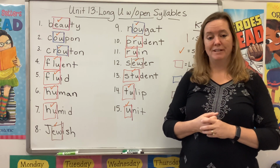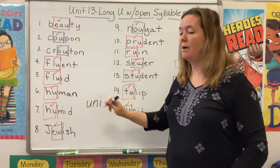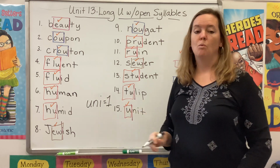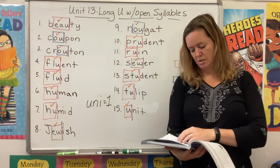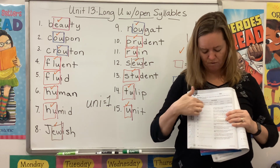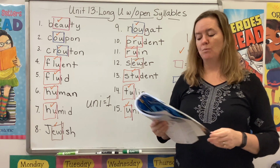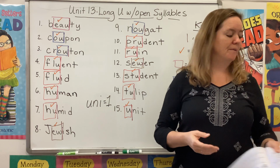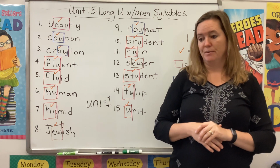Today, I have a new prefix for you, and it is the prefix uni, U-N-I, okay? And that means one, okay? Now, when you get to page 86, I believe, you're gonna have a whole bunch of words that contain that uni prefix. And what you'll need to do is match the word with its definition. So use what you already know about common prefixes, suffixes, and roots and parts of speech to figure it out.